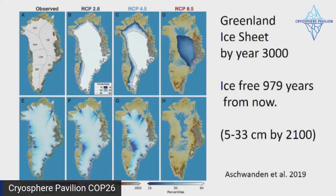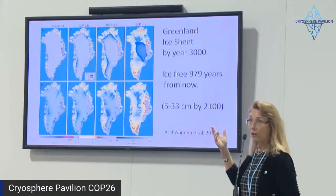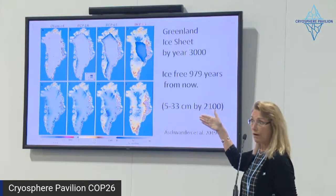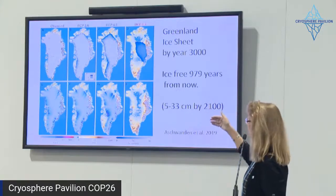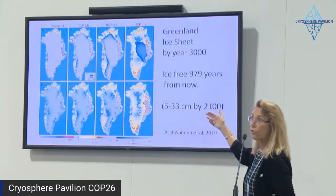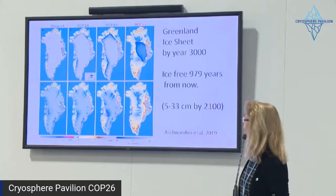You might think that the demise of an ice sheet might take many thousands of years. But the suggestion here is that, in fact, Greenland is actually quite vulnerable to relatively rapid disintegration on geologic timescales, particularly in the high emissions scenario, which we hope we don't achieve. But I think it's important to think about the fact that it may not take as long as we thought, and that even by 2100, this ice sheet may contribute as much as 5 to 30 centimeters of sea level rise just within the next 80 years, which again isn't very far away.